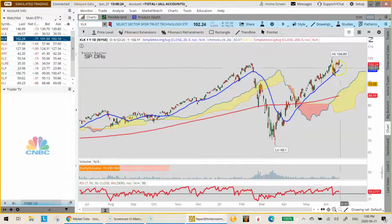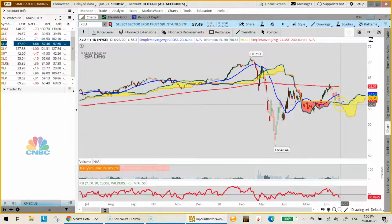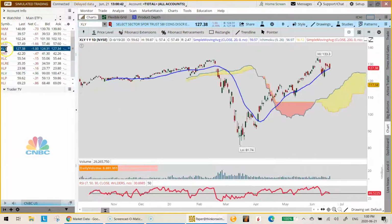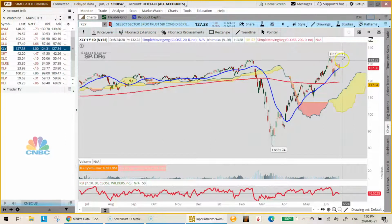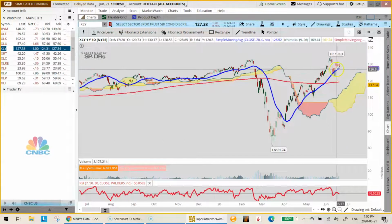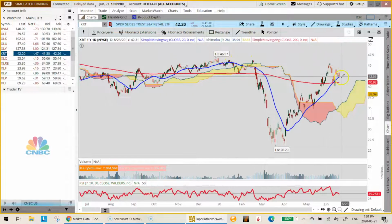XLK, the technology sector, is doing well, looking very much like the NASDAQ 100, but like it, we have a bearish engulfing pattern here, closing out near the lows on Friday. Utilities not doing well, a big bearish engulfing pattern there as well. XLY, the consumer discretionary stocks, looking pretty good. We're sitting right back at that 20 with some momentum intact. We could be setting up for a double dip formation here to the long side, but once again, a bearish engulfing pattern on Friday. XRT, the retail sector, same thing.